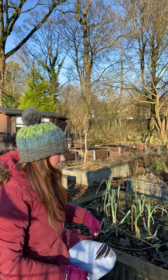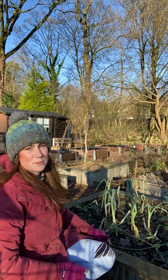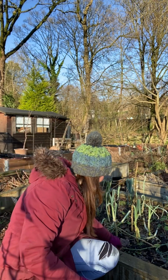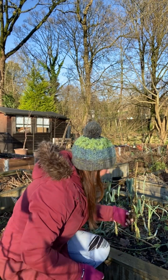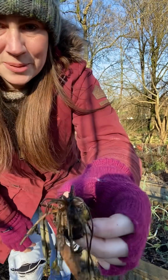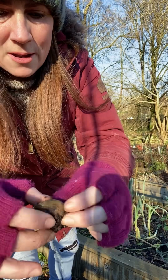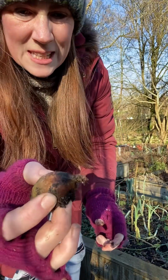This patch where we've been growing some beetroot, the beetroots were growing all last summer and they were ready for harvesting in the autumn, and we did harvest most of them, but we left a few here in the bed. Now, as you can see when I pick this up, it's completely frosted. All of the top growth is gone. This one is feeling squishy.